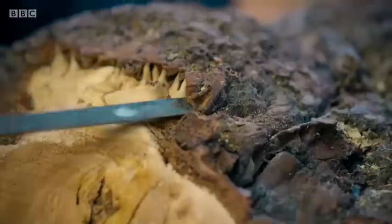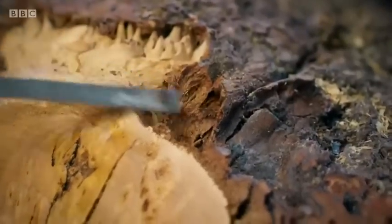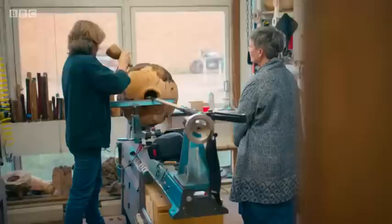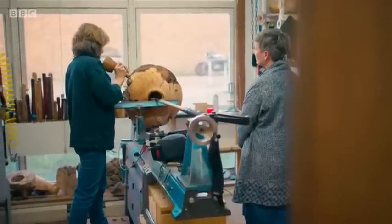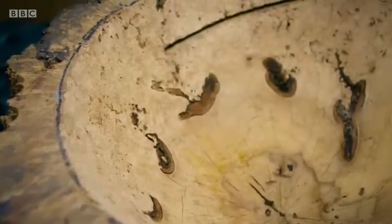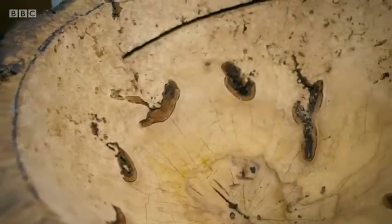I do find it quite interesting, this bit, because obviously nobody has ever seen this. It is a bit like excavation or finding something. When a tree has been damaged by insects, disease, or animals, it will form a scar called a burr. It's this hidden part of the tree that Eleanor wants to show off in her sculptures.